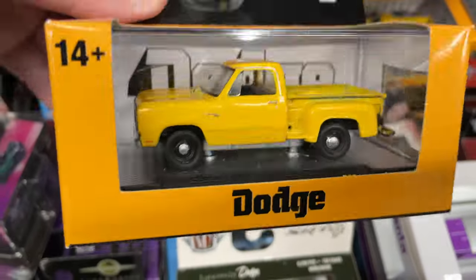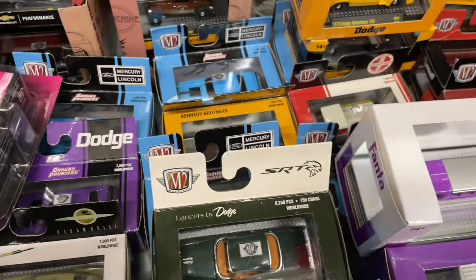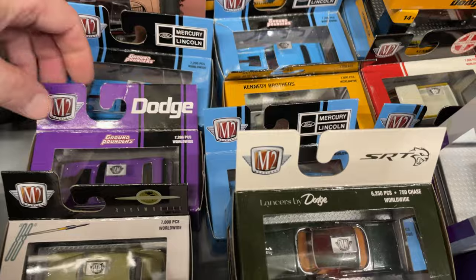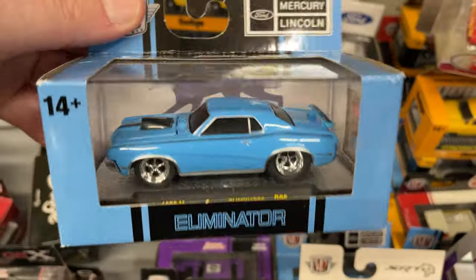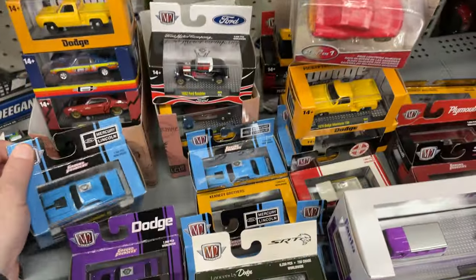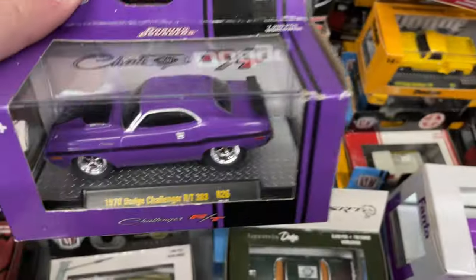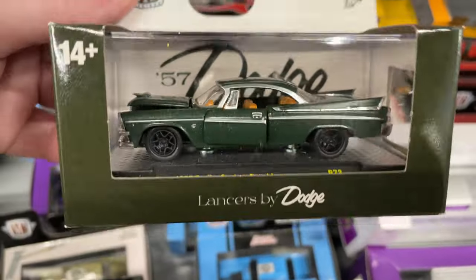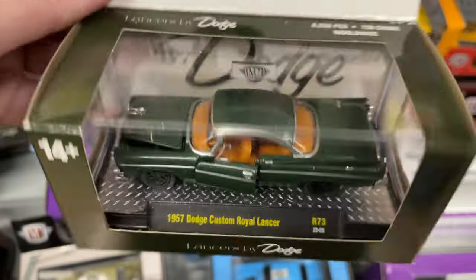Wow, look at the Dodge Adventurer 150. What else do we have? Cougar Eliminator. This is one of the ground pounders. We have the purple Challengers. Now those two have been here for a while. So has this one. This one has been here a while.